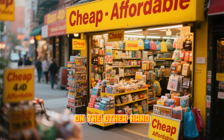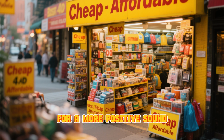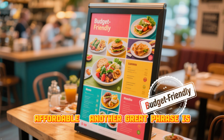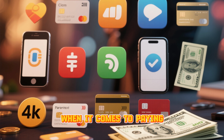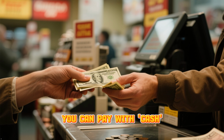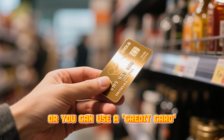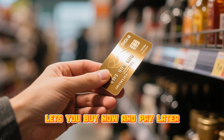On the other hand, if something doesn't cost much, it's cheap, or, for a more positive sound, affordable. You could say, their lunch menu is very affordable. Another great phrase is budget-friendly. When it comes to paying, you have a few options. You can pay with cash, which is physical money like bills and coins. Or you can use a credit card, which is a plastic card that lets you buy now and pay later.